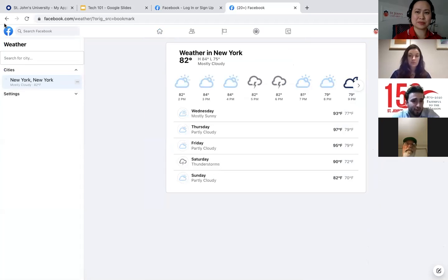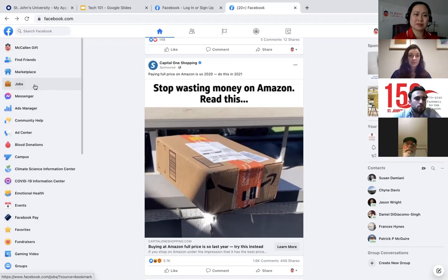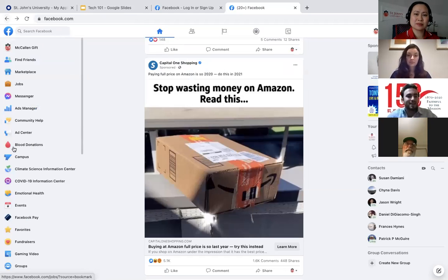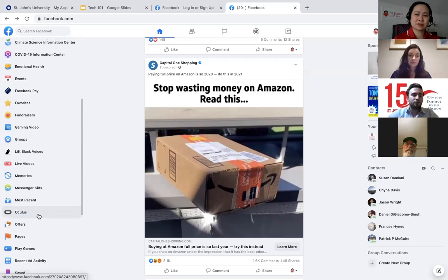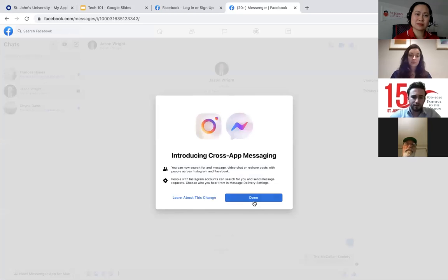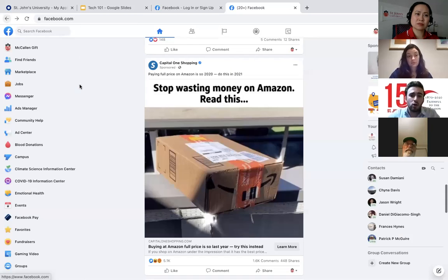You can see the weather if you really wanted to. Where's jobs? I'm looking for jobs. You can also look for jobs on here. It's a LinkedIn. It's an eBay. It's a FaceTime. It's a text message with Messenger. And if you're not familiar with Messenger, it's similar to text message or WhatsApp, and you can communicate that way too.